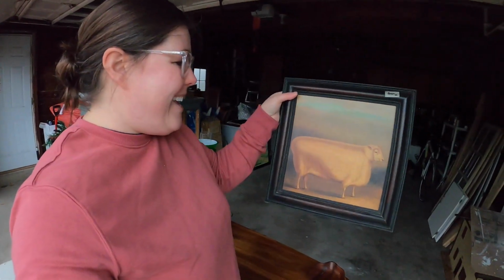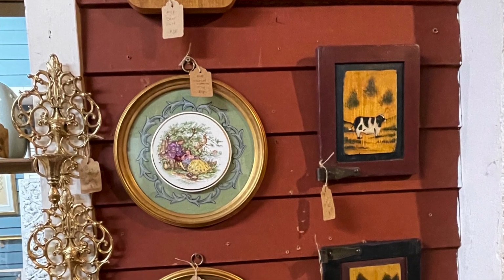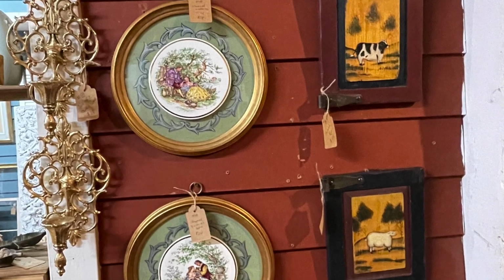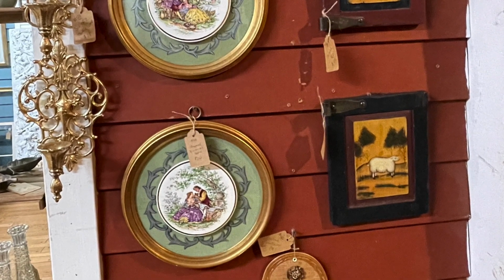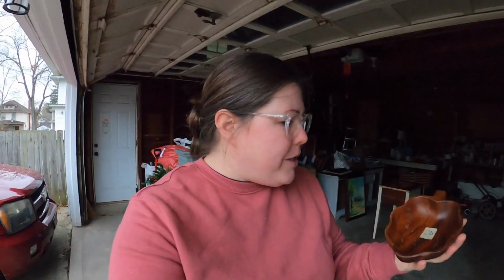This is the sheep picture that we have been aiming to get all day. They still had it. Nobody else bought it. I can't imagine why. And I'm really excited to put this in my booth next to the two farm animal pictures that I already have. And then the last thing I scooped up at the thrift store was this little wooden bowl. It was 10 cents. It's like a little acorn bowl. I think it might need refinished, so I'll either refinish it or paint it, but that's pretty neat. And for a dime, you can't beat that.